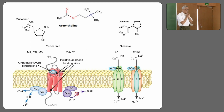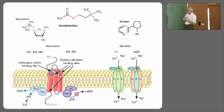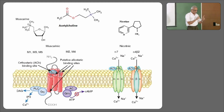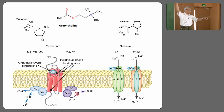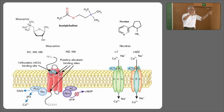Now, having done that classification, I want to know more about each type of receptor. So I use all the modern techniques to find out what the proteins are and what their structures are, and I find that the nicotinic type of receptors essentially belong to this type of chemistry, which means there are 5 subunits. What am I talking about? Nicotinic type. It is on the skeletal muscle, on the plasma membrane of the cell membrane of the ganglionic neuron, which is receiving the preganglionic fiber. Am I making sense?